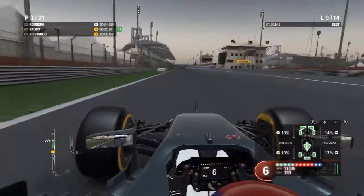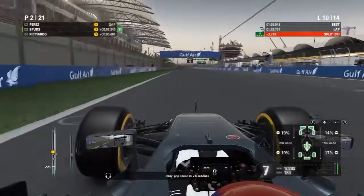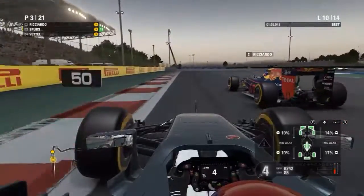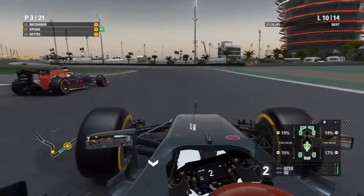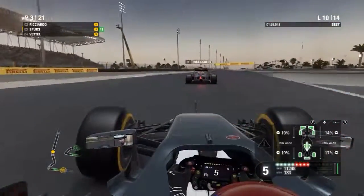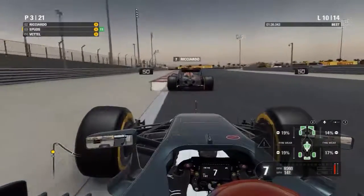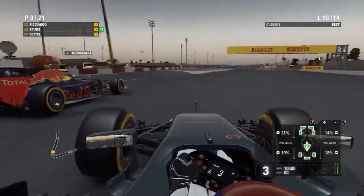So 5 laps of fuel. Okay, gap ahead is 7.5 seconds. Ricciardo trying to come up the inside, outbraking me quite easily. I'm just going to try and maybe take the tighter apex and get a better run out of this corner. It's okay, but he did get quite a good run out of that corner, should I say. And get right up on his gearbox. Try and make a move.